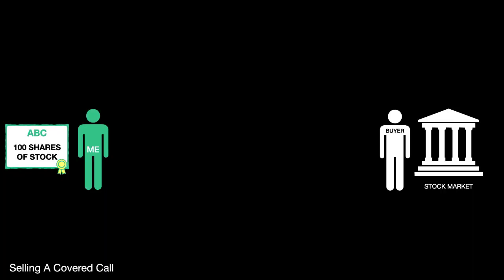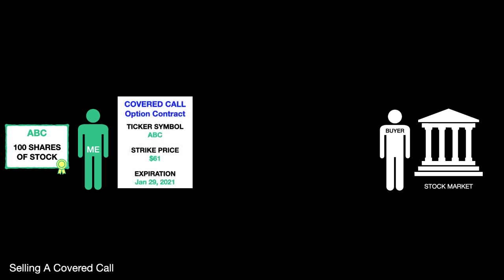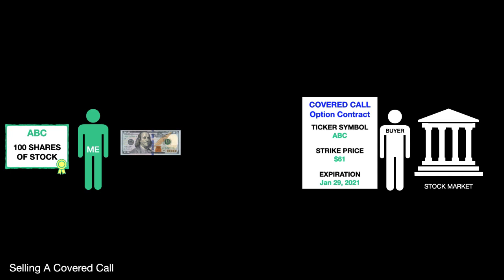So if you're unfamiliar with how a covered call works, let me take the next 60 seconds and walk you through a very simple transaction just to illustrate what I'm talking about. So there I am on the left, and I own 100 shares of stock in company ABC. And by writing a covered call, I create a covered call option contract, and I use my shares of stock that I hold as the underlying security. By setting a strike price, I specify how much I want to receive for my shares, and I also set an expiration date on the contract itself. Then I go ahead and make the order available for sale. If there's an interested buyer in my contract, they're going to end up paying me the option premium. The premium allows the buyer to retain the rights to the contract itself.